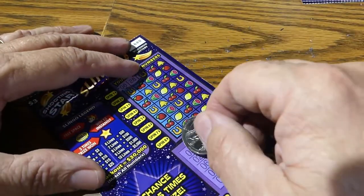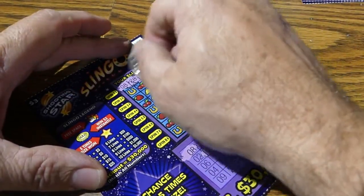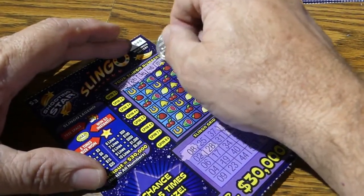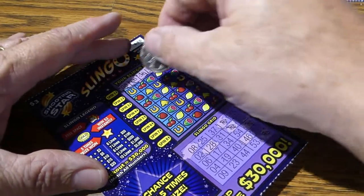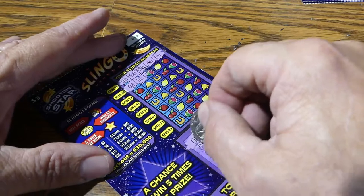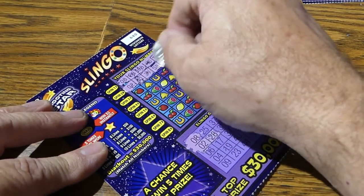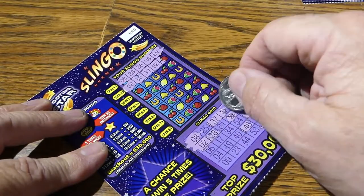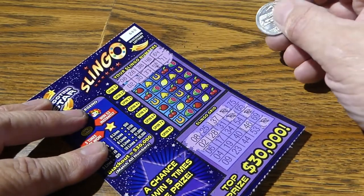Okay, so number 8 and 28, there's a number 8, 28, 38, nothing there. 46 and 64. There's a 46. No 64. 2 and 30. We got a 2 there. No 30. 37 and 52. We got a 37. No 52. And a 71. Nothing there.